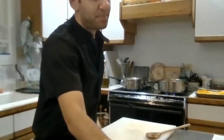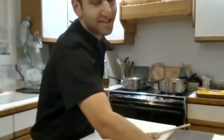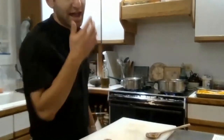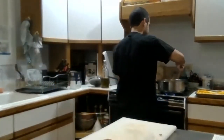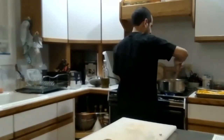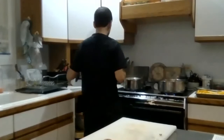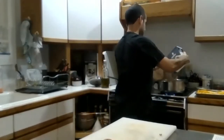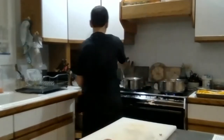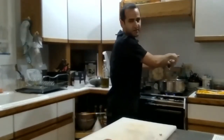I'm going to add some salt and pepper at this stage. I'm going to start out with a teaspoon of salt, and we're probably going to add more later. And a couple of grinds of fresh pepper.